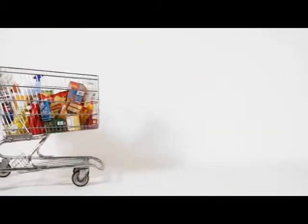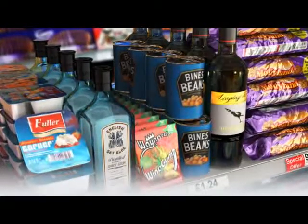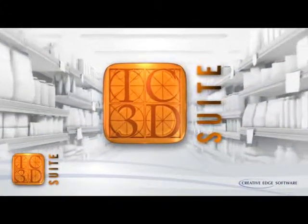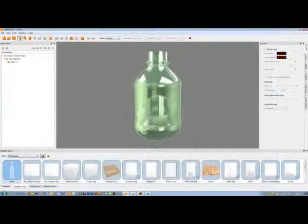In the 21st century shelf wars, brand managers are under intense pressure to get ideas into store fast. Creating fresh, eye-catching packaging is tougher than ever before. Retail store packaging is the most sophisticated and complex design discipline. IC3D Suite is an extremely powerful end-to-end packaging design, visualization and ideation software.